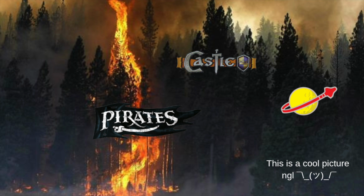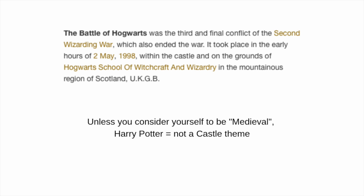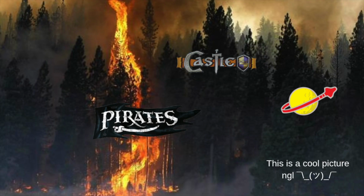Since 2012, there's been one wave of Castle, one wave of Space, and one wave of Pirates. 2012 was 7 years ago. For the record, Star Wars doesn't count as Space, Pirates of the Caribbean is not a pirate sub-theme, and Harry Potter definitely doesn't count as a castle theme, as it was set in the 1990s. These themes are okay in their respective spheres, but fans of the original themes have made it very clear that they will not accept them as substitutes for the real thing. I'm not a Pirates or Space fan, but LEGO needs to keep their word and treat their fans with respect.